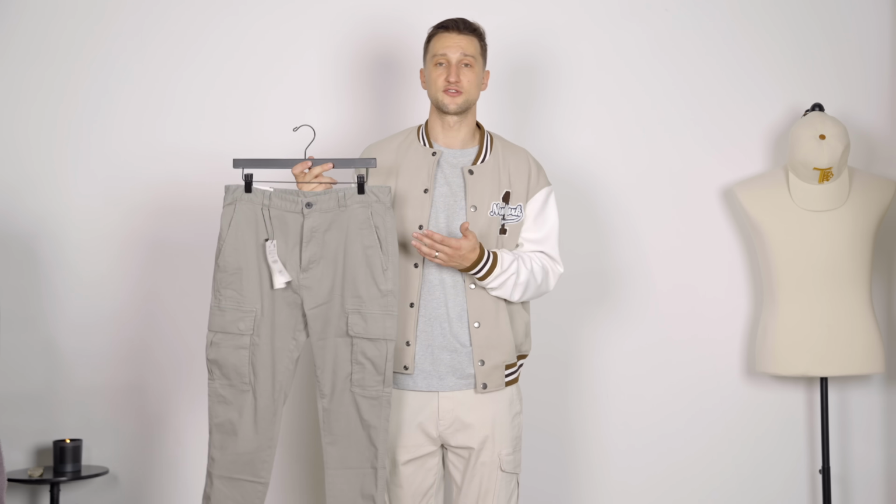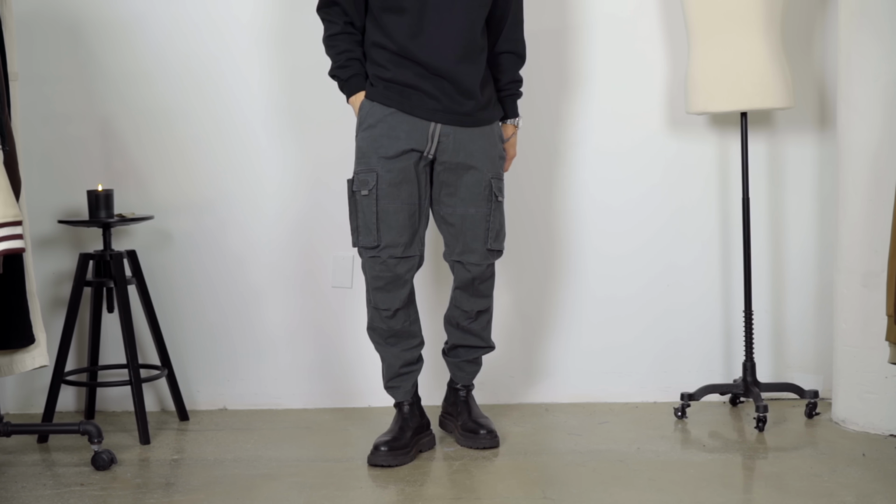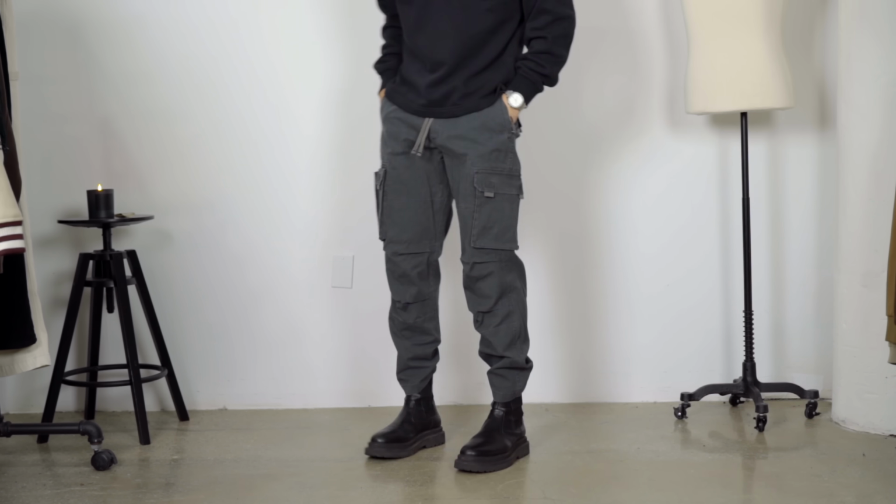If you want something a bit more interesting, Abercrombie has a cargo that has a lot more details on it that is just, I think, a little bit more interesting, but that's really up to you and what you guys are looking for.